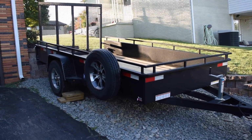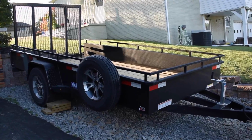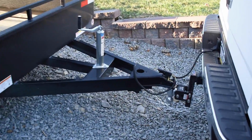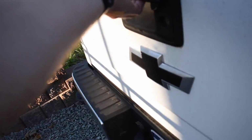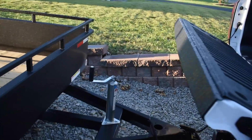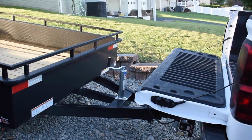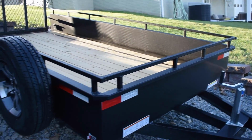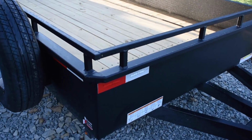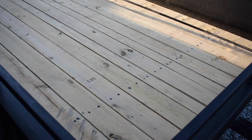This guy is a 2021 SureTrack 6x12 steel side. This thing's pretty nice, with a triple tube tongue. They do a setback jack so I could put my tailgate down and not have to worry about the jack denting my tailgate. Like I said, completely steel sides. I was going to get a normal utility trailer, but I thought the steel sides would be cool because we could use it as a truck bed as well.